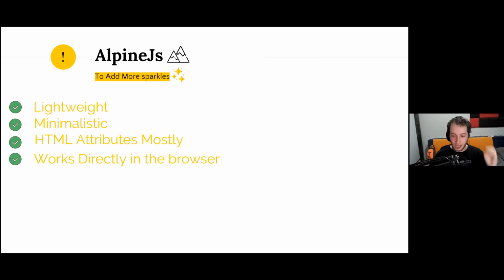Now, personally, what I love about Alpine is that it adds sparkles. You know what I mean? I throw in a script and boom, I got powers to manipulate DOM, to bind inputs, and to bind attributes as I please. Now, that specific framework I would use only in small scale projects, since in bigger ones it might be helpful to use something a bit more robust.